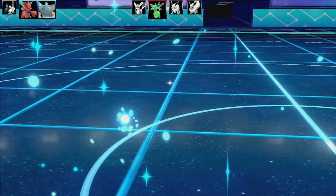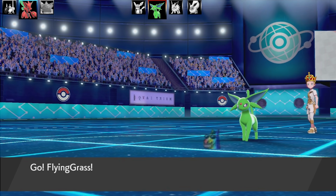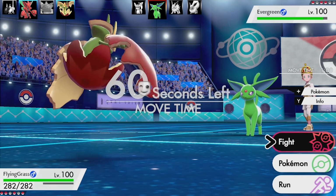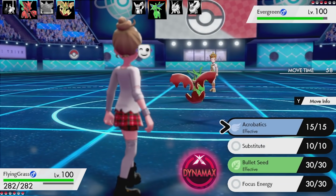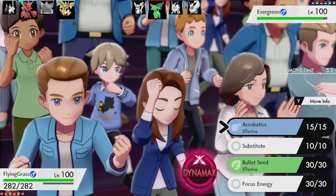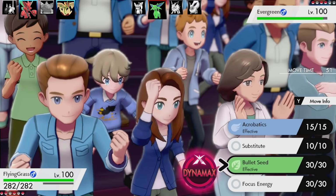That's pretty bad. This is actually quite a problem Pokemon, Espeon. I've got to get rid of it. Next Pokemon is my Flapple. This is a pretty fun set, I'll say. So we got a max speed and max attack set. I've got Acrobatics, Substitute, Bullet Seed, and Focus Energy. The item I've got in is Lychee Berry, and the ability is Gluttony.